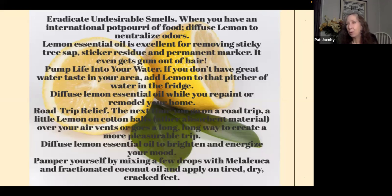So we can also use lemon essential oil to remove tree sap or sticker residue. We're getting into holiday season. People are going to be buying gifts. They want to get the stickers off. So that's really great. You can use lemon essential oil to remove permanent marker from some surfaces, or even to help get gum out of hair. Yeah, don't want that. You can also make your water taste better, and you can put it in the diffuser or on a cotton ball in the air vent when you're having a long car ride. It will help the car to smell nice and fresh as you're going down the road, very uplifting.